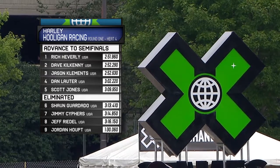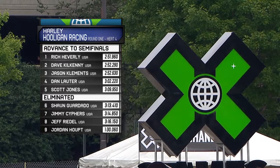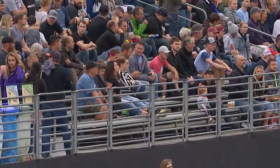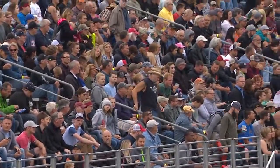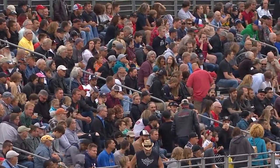The riders are going home. I believe that was Jordan Haupt, the rider that went down, who had a good hole shot on the XR 1200, and man, it just wasn't his day. 40 million annual visitors to the Mall of America. 40 riders entered. We have cut it down to 20 here at the Harley Hooligans.